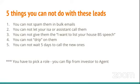If you wait 5 days, number 1, somebody else is going to call them before you. And number 2, they may just cool off on selling their house anyway, whatever problem they had. Typically people want to sell their house because they think that they have a problem and they believe that selling their house is going to fix that problem, right? If you give them 5 days, they might figure out another way to fix that problem. So you can't wait 5 days to call your new leads, right?